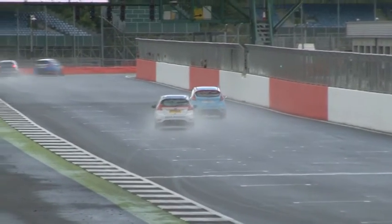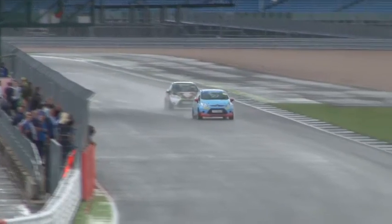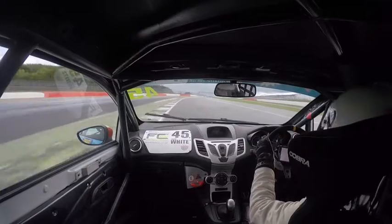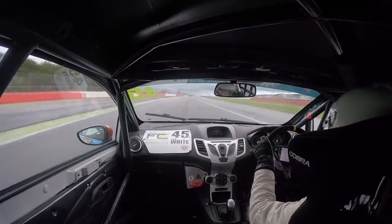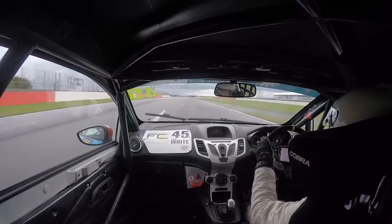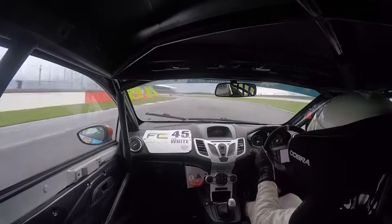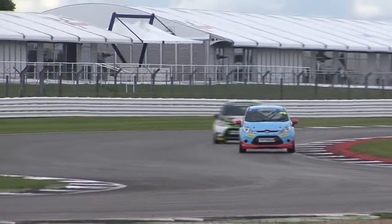I remind you, the race format here, 20-minute races for the BRSCC Quaife Fiesta Championship, so all the drivers get great value for money, assuming we don't get any big pile-ups and safety car infringements, because the safety car time normally eats into the 20 minutes. But here's the view from Jamie White, third position in the 45 car, and Jamie looking to add another podium to his tally.